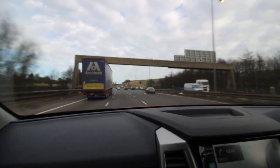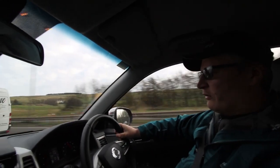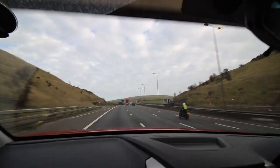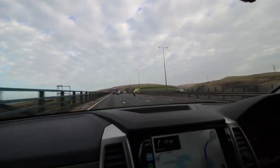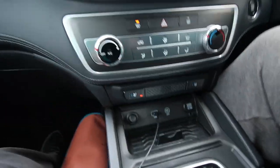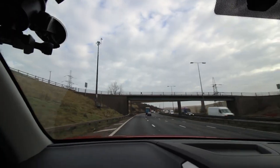Well, we're climbing Saddleworth Moor. Let's do a bit of a kick down and see what happens. Yeah, look at that. Just surges. Gonna slow down. One cool feature Annabelle's just found is heated seats, which also chill. 3 bars on both. And if you put it on chill, it does make a difference. It really does. And rather quickly as well.